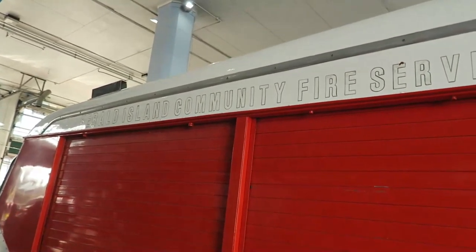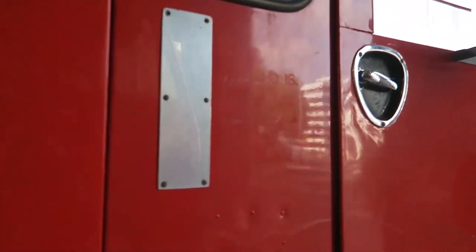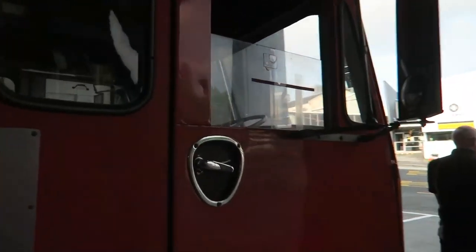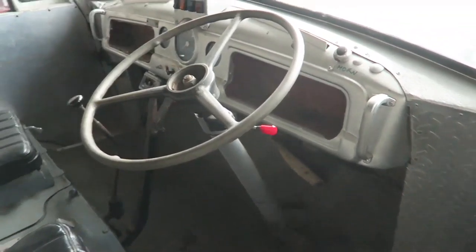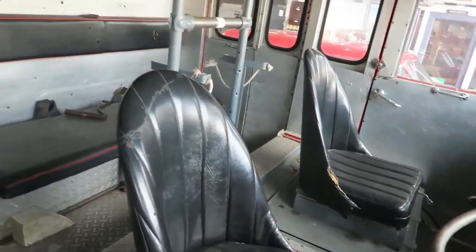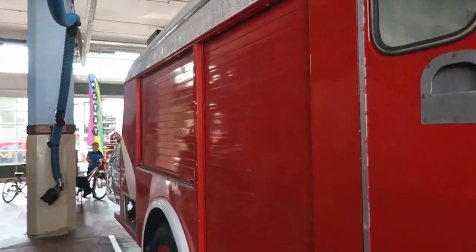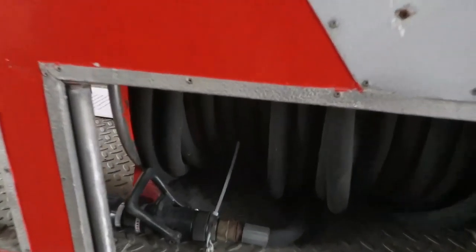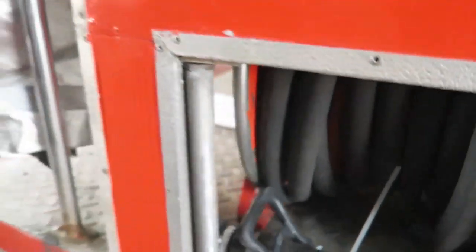3.9 tons. This is the Herald Island Community Fire Service truck. Yeah, Herald Island 781. Beautiful old thing. There's the hose reel here. Got the old trigger action reel.